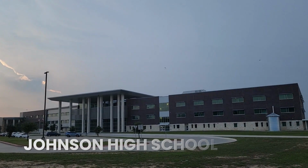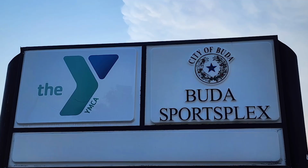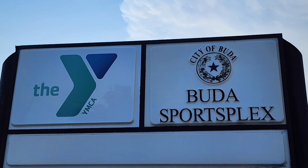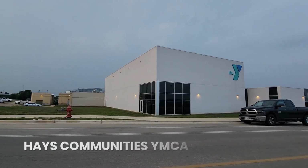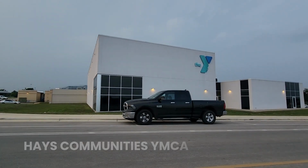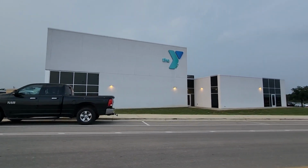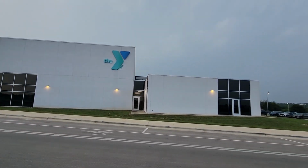Johnson High School, built in 2019, is located just outside the neighborhood, as is the Buda Sports Complex and the state-of-the-art YMCA of Hayes County. It's a really fantastic facility with pretty much everything you could ever want in an athletic club and gym, right there just outside within walking distance of the community.